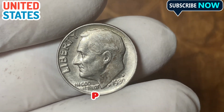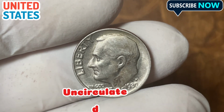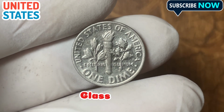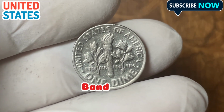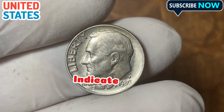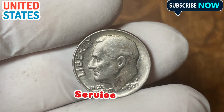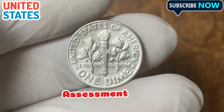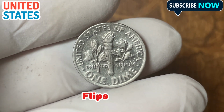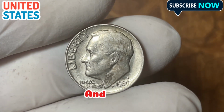Want to know if you're sitting on a fortune? Look for the P mint mark to the right of Roosevelt's neck. Check the condition: uncirculated, shiny, no scratches or dings. Use a magnifying glass to spot double dies or full band details on the torch. Weigh it carefully. An odd weight might indicate a wrong planchet error. Get it graded. Submit it to a grading service for authentication and value assessment. And most importantly, store it properly. Use coin flips, capsules, or professional holders to protect it from air, moisture, and scratches.